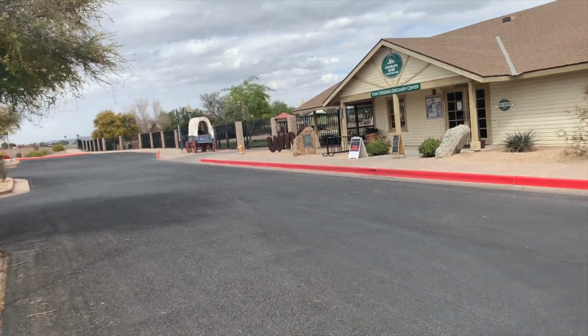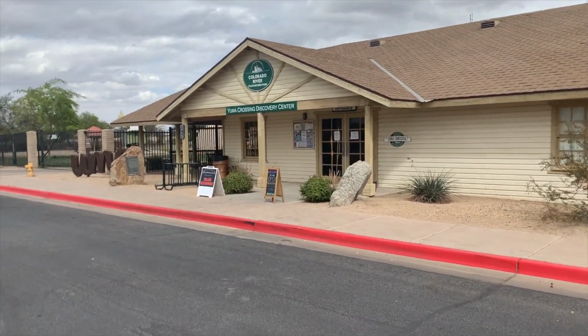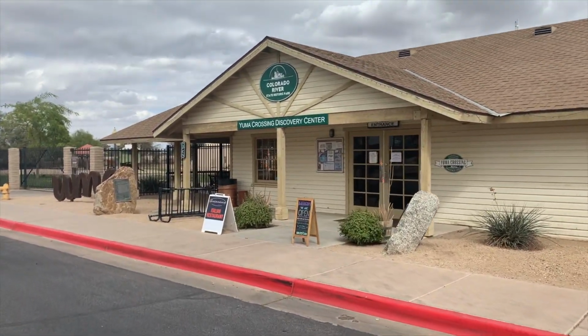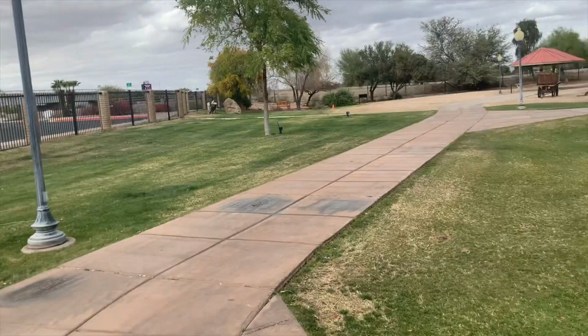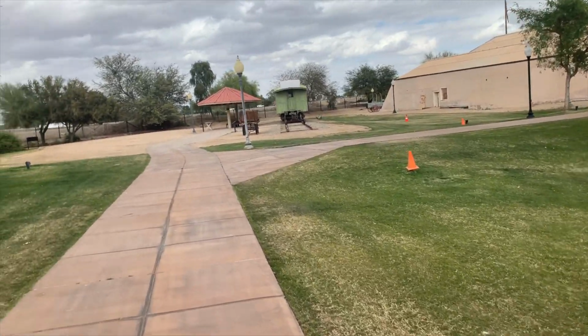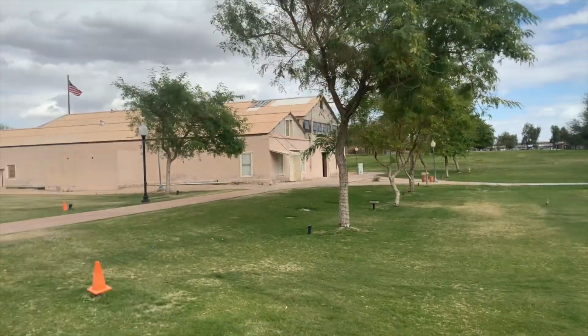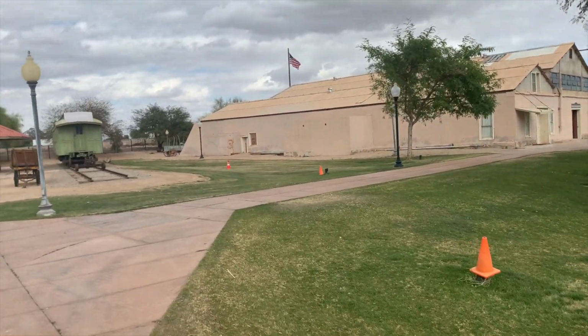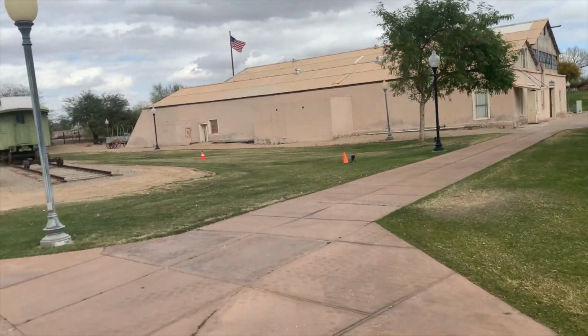Well, this is convenient. The supercharger is right over there, so after I ran a couple of blocks into town to get lunch, we're right here at the Colorado River State Historic Park. This is not a bad way to kill an hour. It's actually pleasant out here. And this is basically a bunch of old buildings from the late 1800s, early 1900s with exhibits in them.